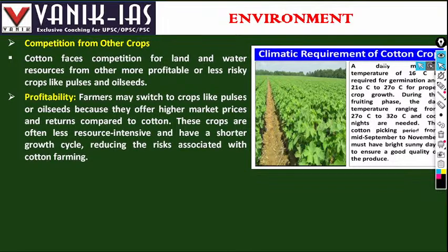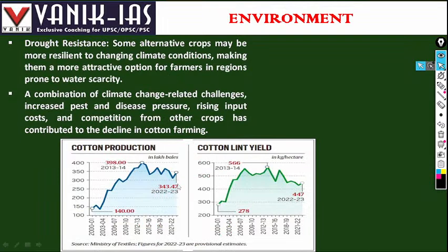That is another reason: drought resistance. Alternative crops may be more resilient to changing climate conditions, making them a more attractive option for farmers in regions prone to water scarcity. So a combination of climate change related challenges, increased pest and disease pressure, rising input cost, and competition from other crops has contributed to the decline in cotton farming.